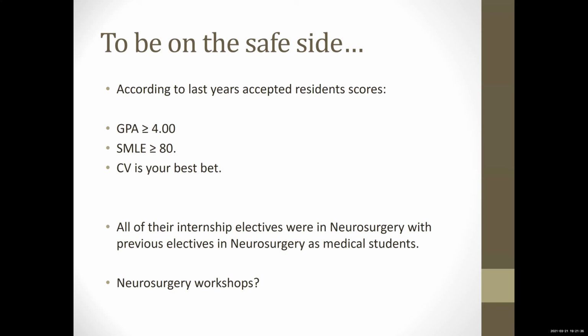And I'm going to be brutally honest and say that if you start your internship and you don't know your specialty, I'm sorry, but you are already at a disadvantage compared to other people. They already know their specialty, and they're working on the next step in their plan. They want to maximize their chances of acceptance in other centers.